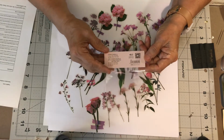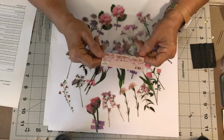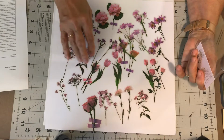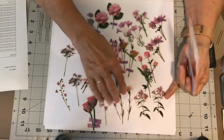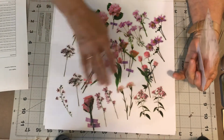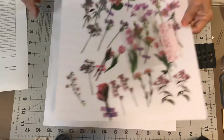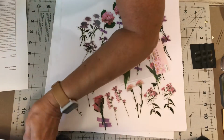And there's really no other way to describe it other than to say that there's 40 pieces in here, and it is a nice array of florals to use for different things. I tried to sort of pair them together just a little bit so we could see what we have here. So that's the first one that I'm going to show you. And the second one is going to be a set of stickers.